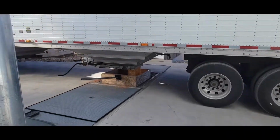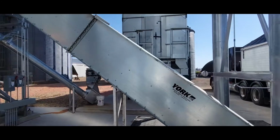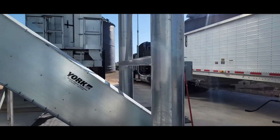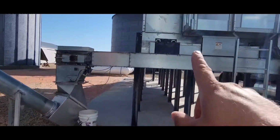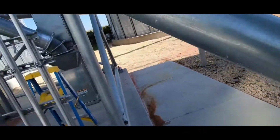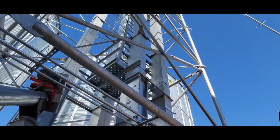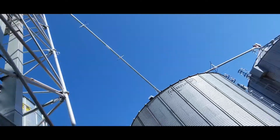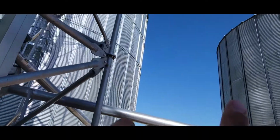Whenever the dryer calls for corn, it'll turn the leg on and it'll be pulling corn into the dryer. And then over here it comes out of the dryer, dumps in here, goes up the dry leg, and then either to one of those two bins or this big bin right here.